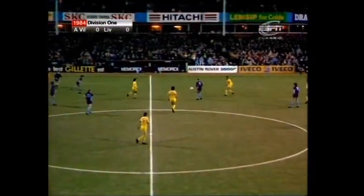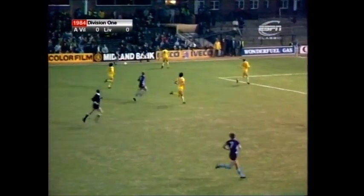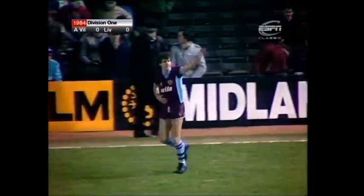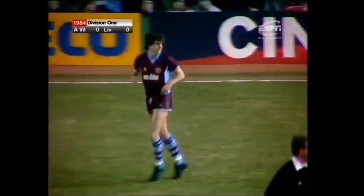Gibson with the header. Here's Shaw. Gibson is an important attacking factor for Aston Villa, back after an injury spell. It's a cross which didn't do him justice, but while he was out of the side, Colin Gibson, they lost quite a lot of their attacking strength down the left-hand side, especially now that Tony Morley has departed.